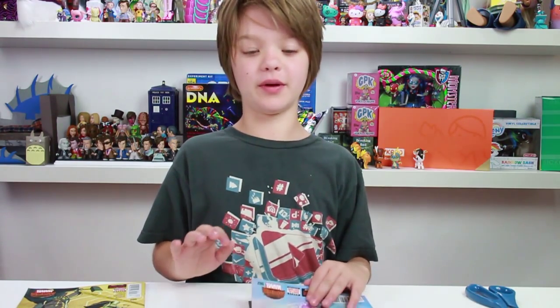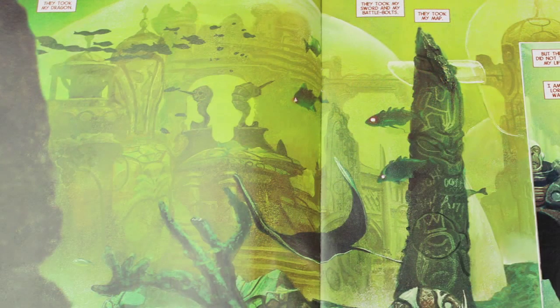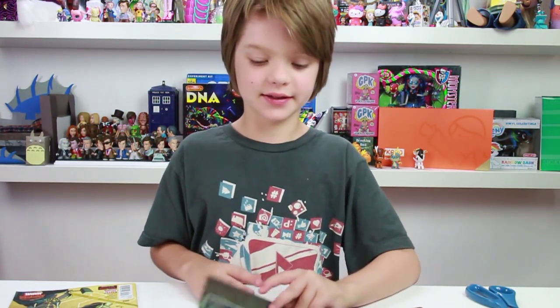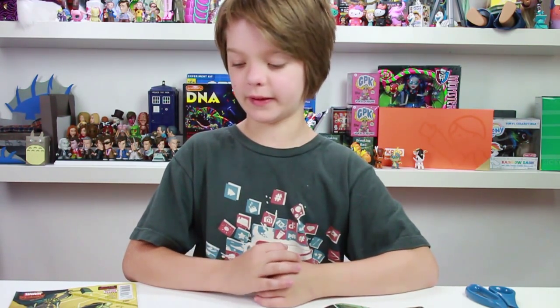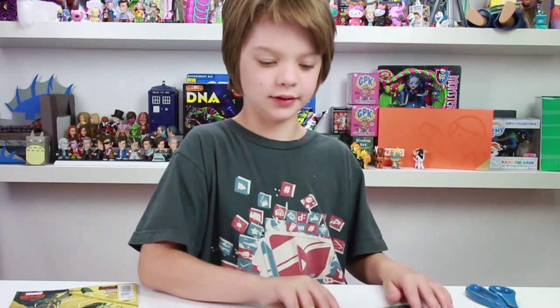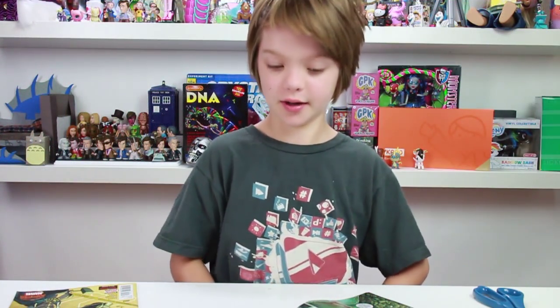I really love the art and the way the color palettes look. The first page of the comic book has a color palette of yellowy, greeny blues, and it looks really nice. Then it slowly transitions into a more bluey blue. What really makes this comic book interesting and beautiful is that the only things in a really big color are the things that are the main focus of the page. For example, in one of the pages, Arkhan, I think that's how you pronounce it, is the only thing that's not part of the color palette.